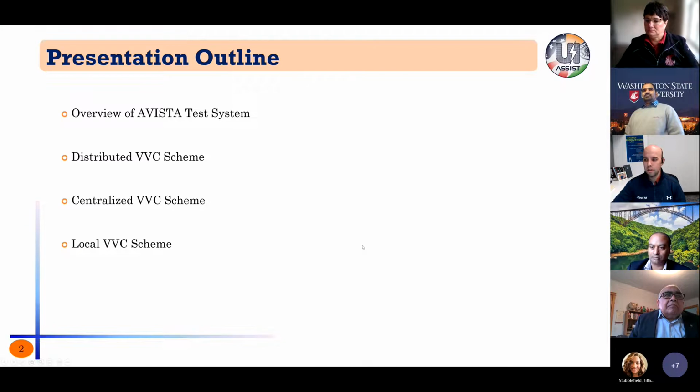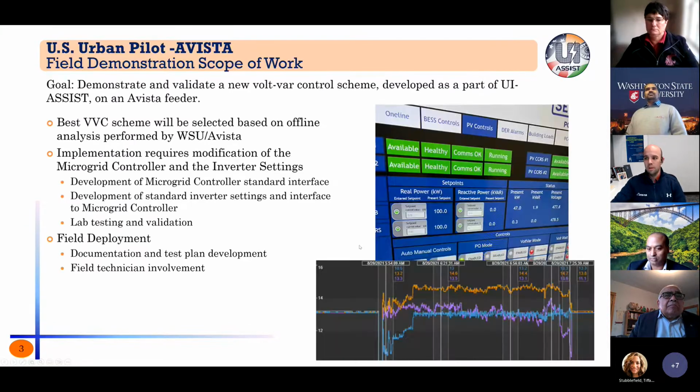So go ahead and go to the next slide. I'll talk about the field demonstration scope of work. So our goal here is to take the research output in terms of a new method for Volt-Var control that we can use on feeders with high penetration of distributed energy resources and actually put it on a live feeder. We can't deploy all 3, so we have to select one.